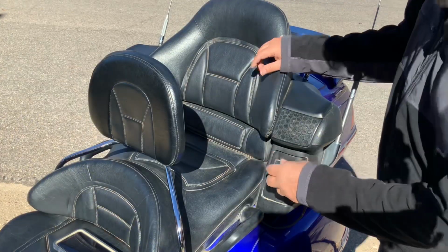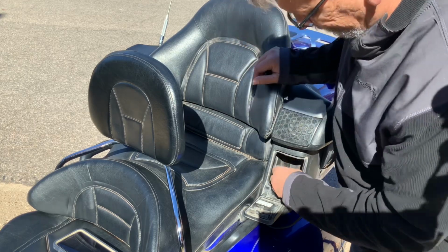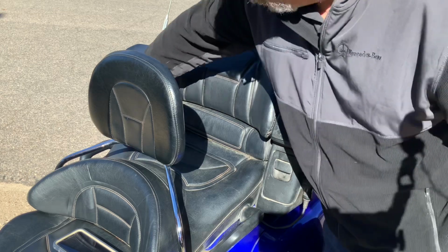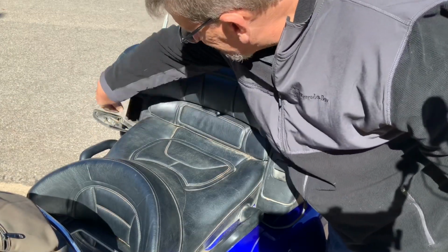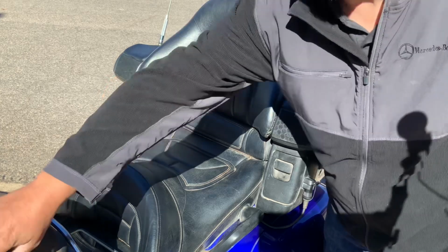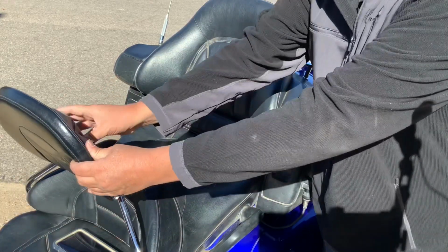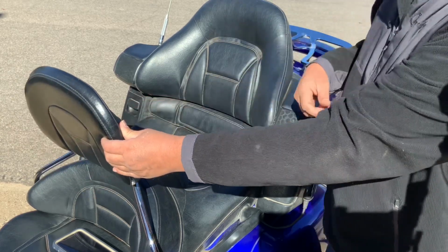In addition to that storage, your passenger also has cubbies back here that are pretty big, as big as my fist at least, to put something in here. And there's also one over here on the other side, same size. So lots of storage. And this one has more storage, a little zip bag here on the back of the backrest for some additional storage.